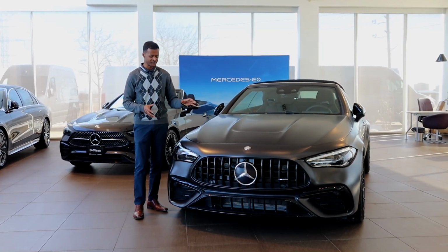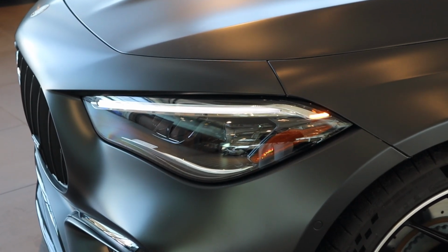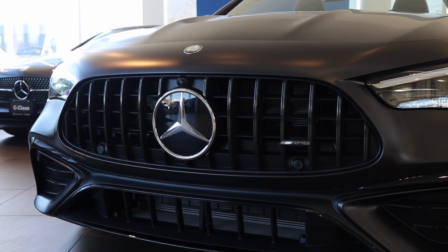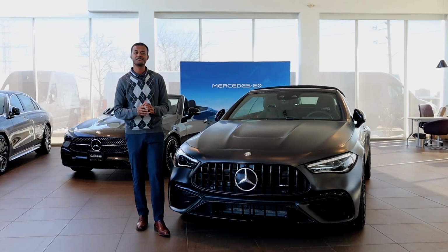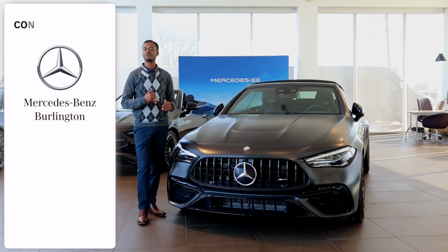A really aggressive front. You've got those sharp lights like the CLE300, but other than the lights, everything is different. More aggressive front bumper, splitters, front end, the AMG grille, the AMG crest. You've got an intake here, a more aggressive looking hood. Really shows the difference between the regular 300 and the 53. We have allocation, we're custom ordering them.